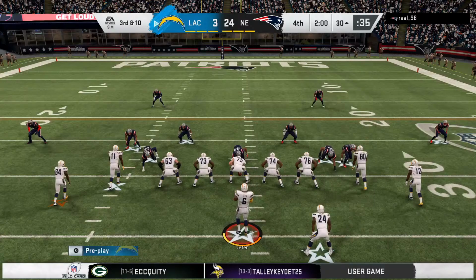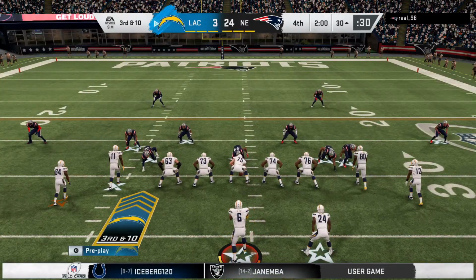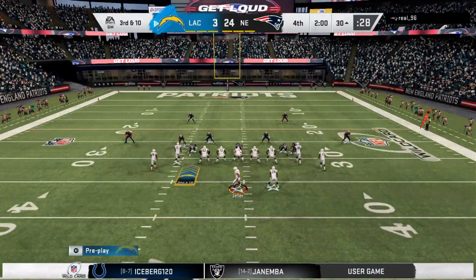So it's Charger football as we welcome you back from the 2-minute warning. And let's see what they've come up with offensively after having time to talk it over.